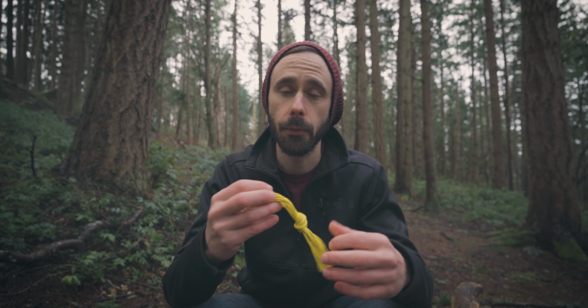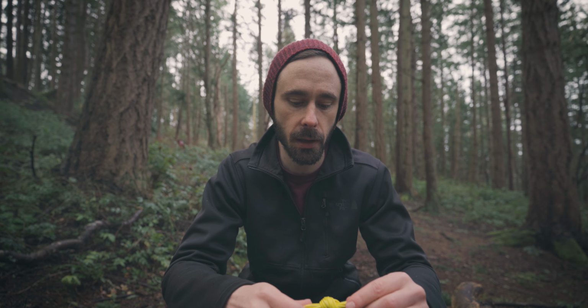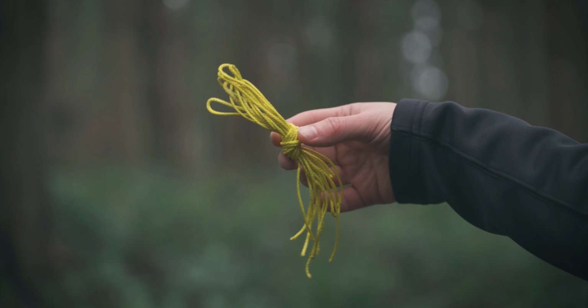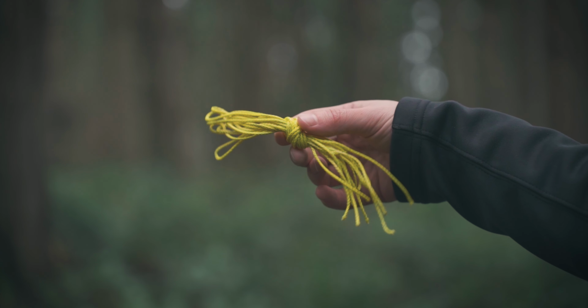It doesn't weigh much. I also have 12 feet of Zing-It cut into 3-foot sections. I like to pre-cut lengths of cord rather than taking a whole bunch of it and then cutting it in the field, just because I'll end up with a whole bunch of random sizes of cord when I get home that I'll never use again. Whereas if I pre-cut it, I can just always keep this with me and I don't have a whole bunch of weird lengths at the end of a trip.